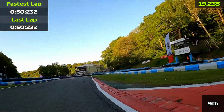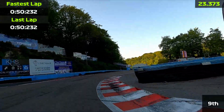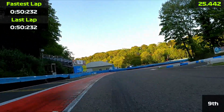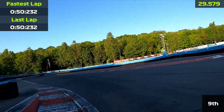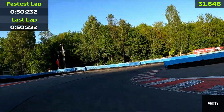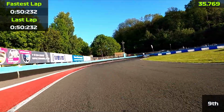But obviously with Vito as a target up ahead of me, I just wanted to try and gain as much time as I could. So again, you can see trying to use as much of the curbing as possible. I wasn't trying to use too much of the curbing on the right hand side there, as it just did off balance the kart a little bit, and it just caused the kart to be a little bit unstable. So I was trying to avoid that one a little bit. I didn't want to be unsafe.